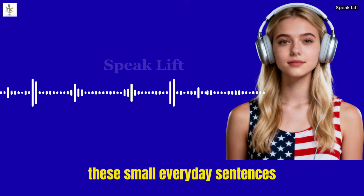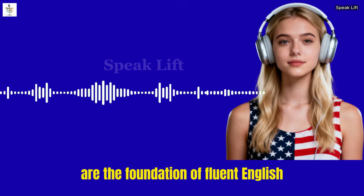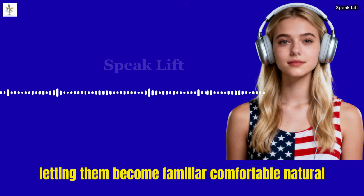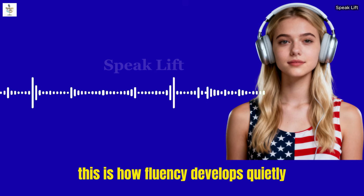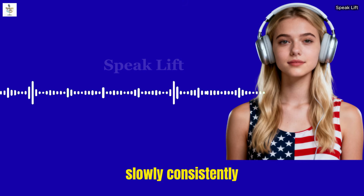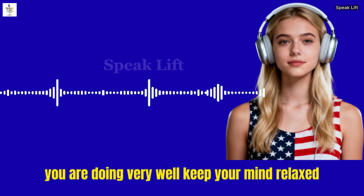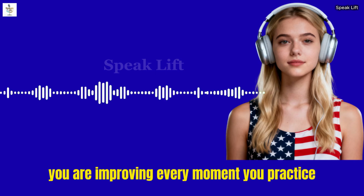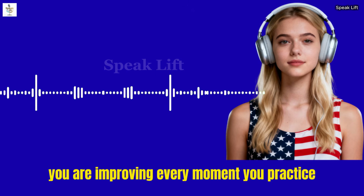These small, everyday sentences are the foundation of fluent English. You are practicing them step by step, letting them become familiar, comfortable, natural. This is how fluency develops, quietly, slowly, consistently. You are doing very well. Keep your mind relaxed. Keep your heart open to learning. You are improving every moment you practice.